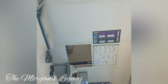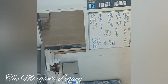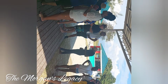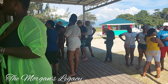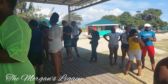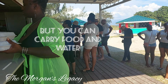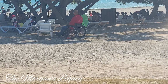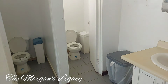There is a tuck shop or a canteen snack shop area where you can buy your food. You can buy snacks for the kids. Everything that you need, drink, water, you can get it at this canteen, tuck shop, snack shop area. Now, guys, note that there is only one of this area present on the beach, which means that the line is very long.